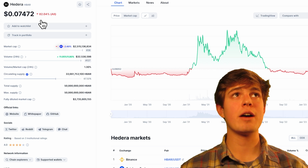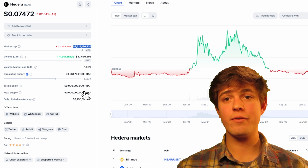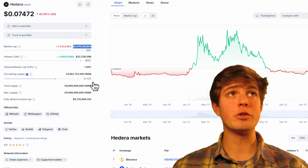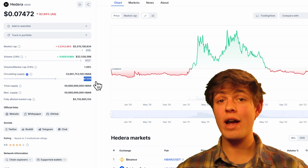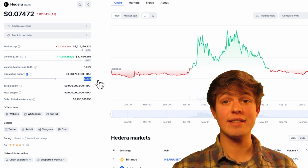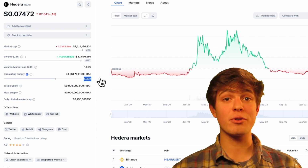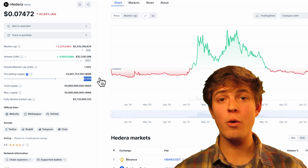Currently, Hbar is around 7.5 cents with a market cap of roughly $2.5 billion. We can see here that 67% of the total supply is in the circulating market, and you should note that that number has risen drastically since last cycle. A few years ago, we saw this number much closer to 20%, and personally, I am a huge fan that they are diluting the market when they are.